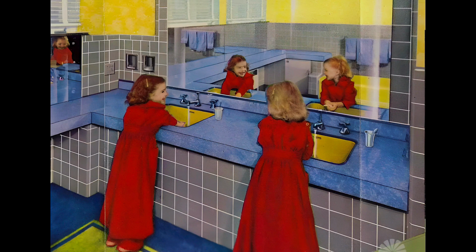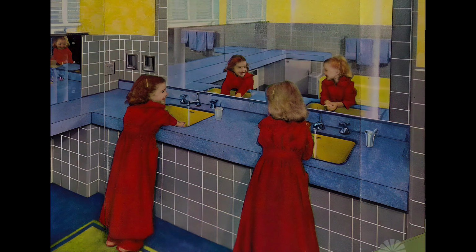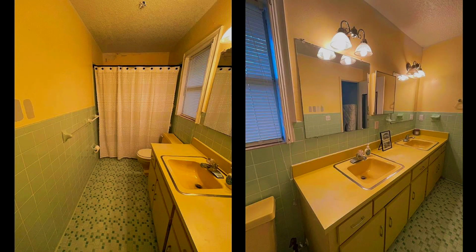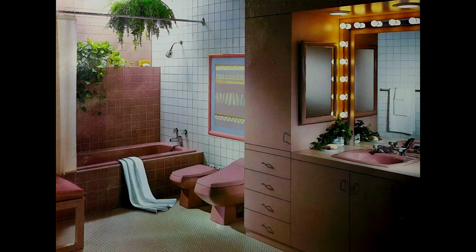Laminate offered a different kind of charm. Popularized in the 1950s and 60s, it gave homeowners affordable access to marbled or speckled finishes, often with chrome trim around the edges. It was durable, easy to wipe clean, and surprisingly bold in color. But over time, both materials began to show wear. Tiles cracked, grout yellowed, laminate peeled. And for a generation raised on grout lines and chrome trim, those bathroom counters were more than surface.